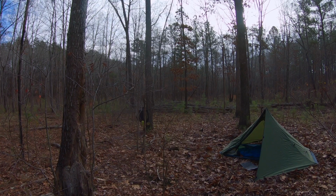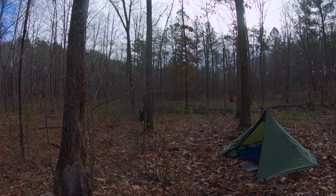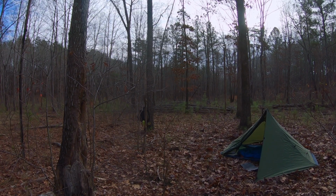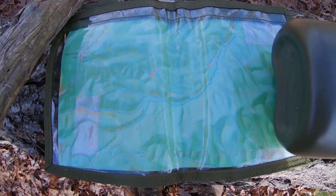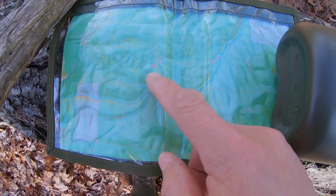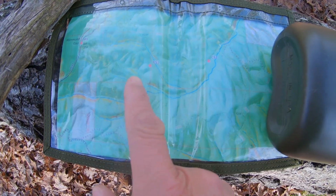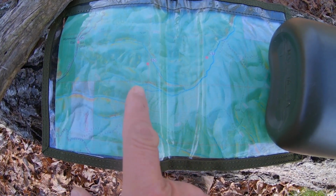Alright, so camp is set up. We're gonna have us a little snack and then take a nap till about 12, and then we're gonna go out exploring. What I want to do is go between these two hilltops here and go in the saddle, come across into here and explore in these areas.